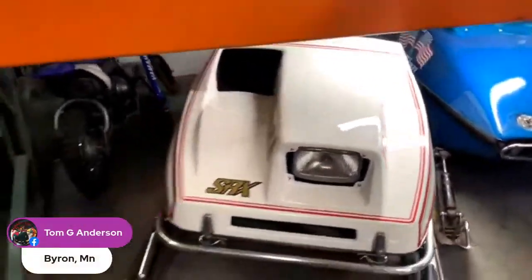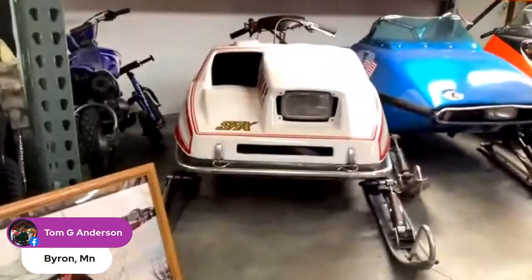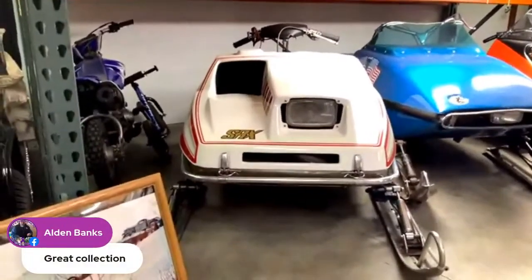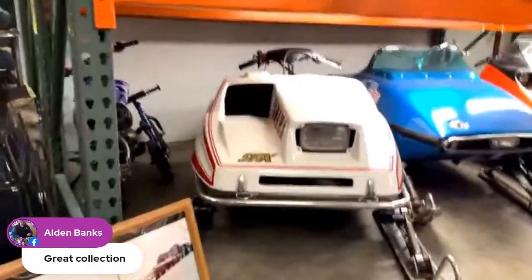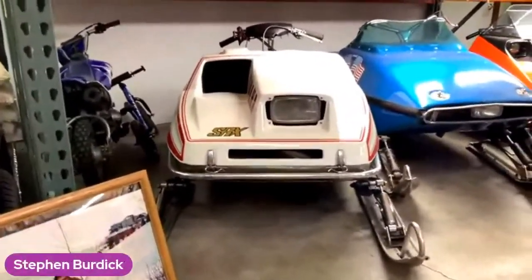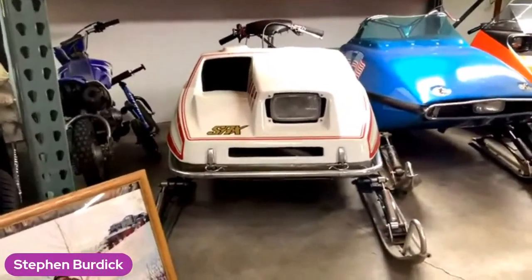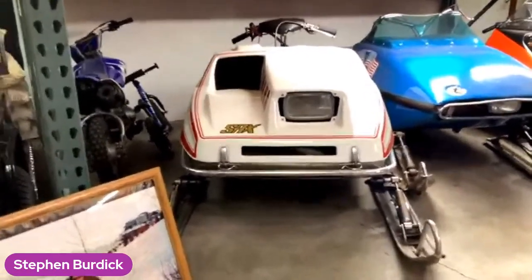Then this 76 SRX came out of a swap meet here in Washington in the Seattle area. I showed up and it happened to be there, and another guy was kind of looking at it. He asked me, well, what do you plan on doing with it? And I said, well, I'd probably buy it, restore it, and never get rid of it. And he goes, then you should buy it.